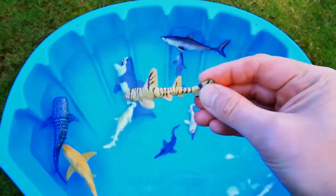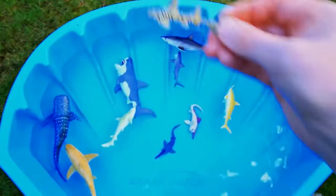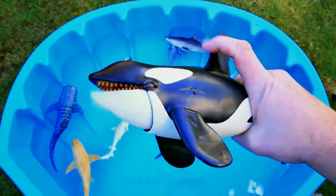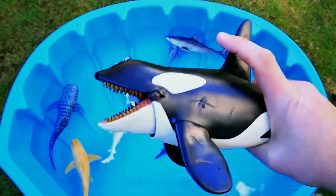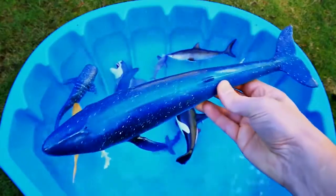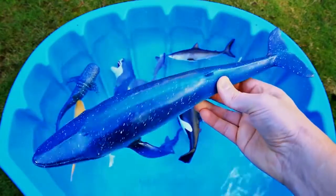Leopard shark. The leopard shark is yellow with black stripes. Orca whale. The orca whale is black and white. Blue whale. The blue whale is blue.